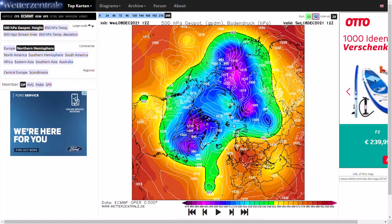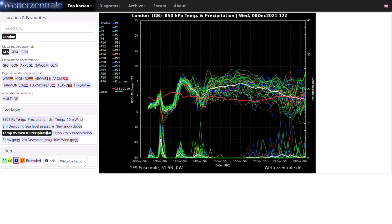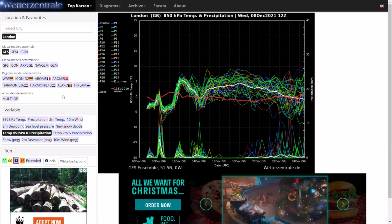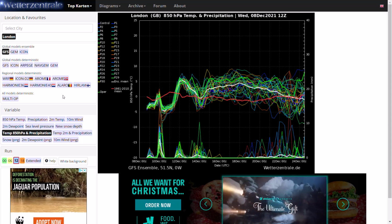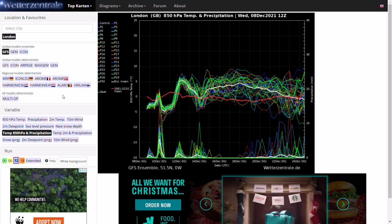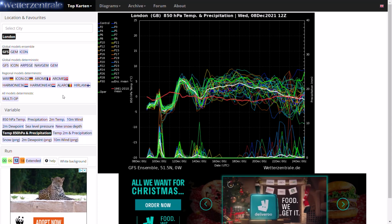Now, lastly, for the longer range, if we have a look at the 850 hPa temperature and precipitation from the GFS Ensembles, you can see it's pretty chilly at the moment. It stays around or below average for the next couple of days, before around the 11th to 12th of December we see a big rise in upper air temperatures, and we stay around or above average generally all the way from around the 12th of December to about the 20th.